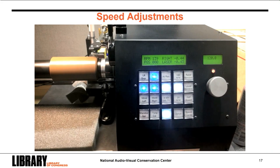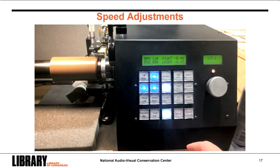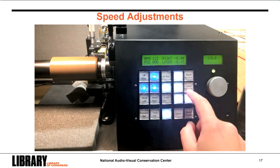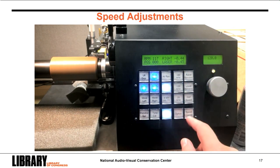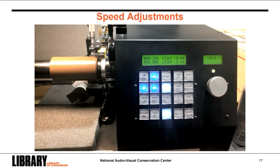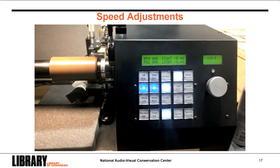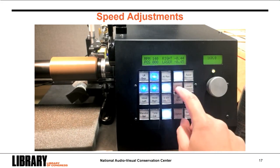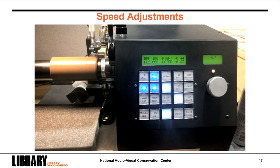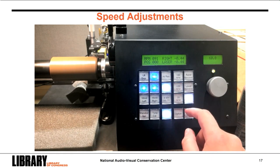So cylinder speeds can vary greatly. On the wind-up machine that we heard earlier, it has just a knob that you can turn faster and slower. And then on this machine, you have to kind of figure out what the correct speed is going to be. I've seen speeds as low as 50 RPM and as fast as 220 RPM. Those were more in field recordings. But the commercial cylinders are going to be generally closer to 120 to 160 RPMs.